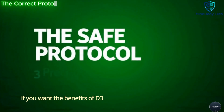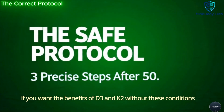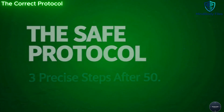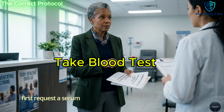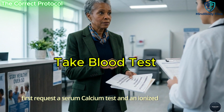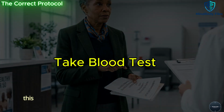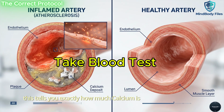If you want the benefits of D3 and K2 without these conditions, here is the precise protocol for your biology after 50. First, request a serum calcium test and an ionized calcium test alongside your standard vitamin D level. This tells you exactly how much calcium is already circulating before you alter your chemistry.